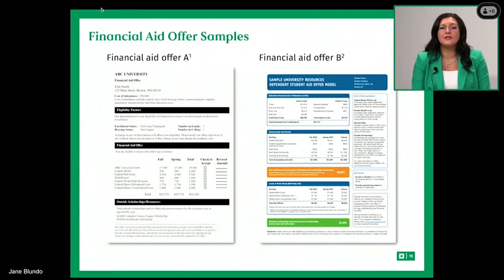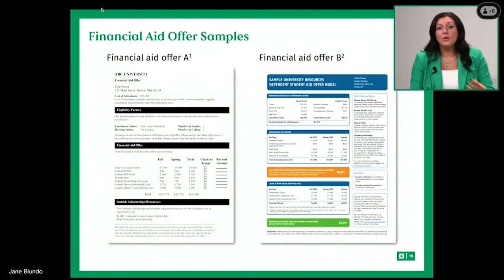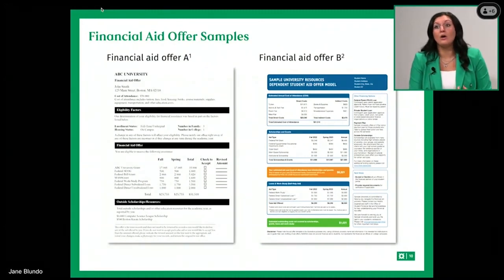And that can be confusing for families that are trying to make sense of them, especially if you're applying to multiple schools. Like we heard in Shannon's case, I know she had to navigate a lot of financial aid offers. So some examples we've seen are schools that will lump in gift aid with loans. And that can make it confusing for families that are understanding what's going to be free to them versus what's actually going to be paid back, what I'm actually going to have to borrow.